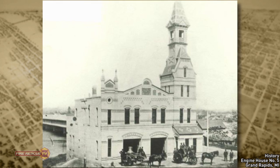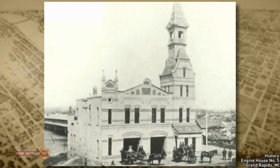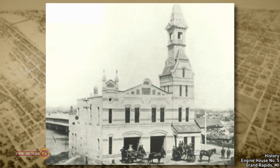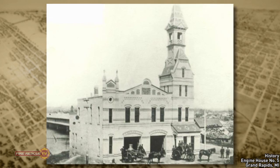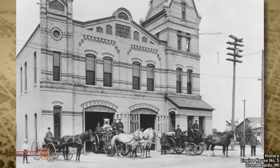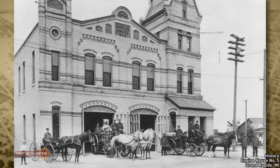In 1880, the city of Grand Rapids built their fifth fire station, Engine House No. 5, at the corner of Monroe Avenue and Leonard Northwest, and at the east bank of the Grand River. At the time of her construction, she gleamed in white brick with red courses, complete with a decorative parapet wall and turrets.